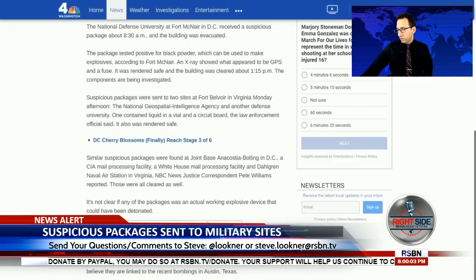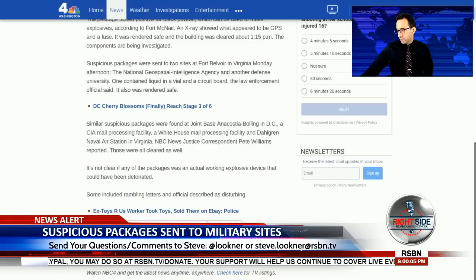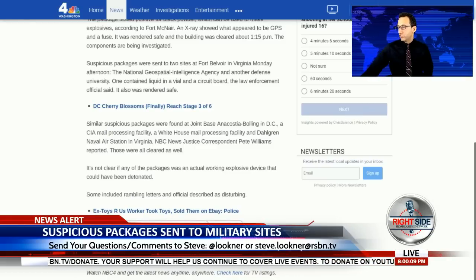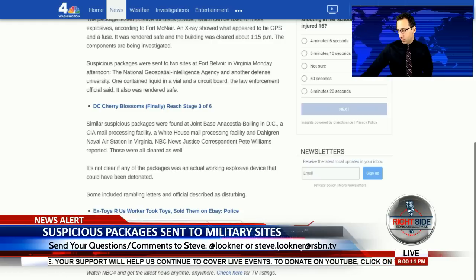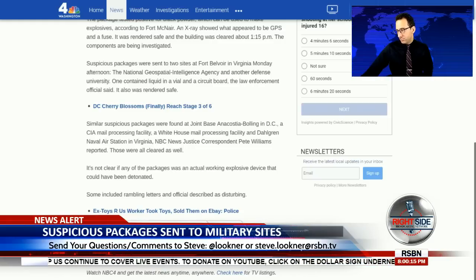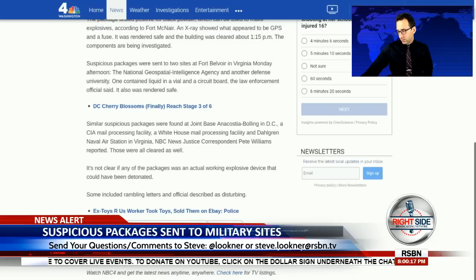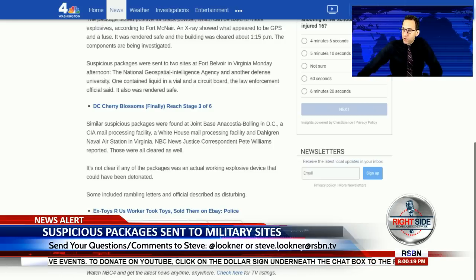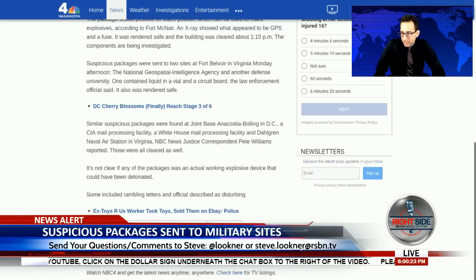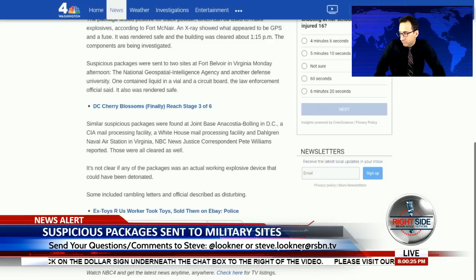Oh, look, hang on a second. The packages were sent to two sites at Fort Belvoir: the National Geospatial Intelligence Agency and another defense university. One contained liquid in a vial and a circuit board. The law enforcement official said it was also rendered safe.